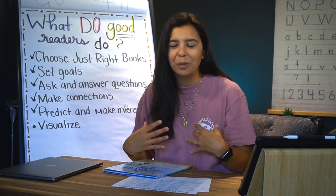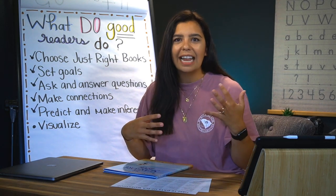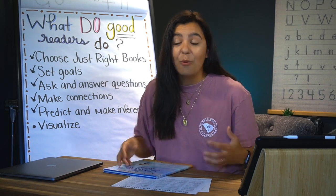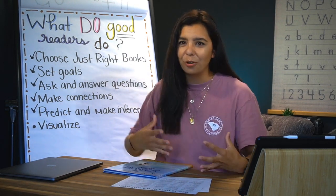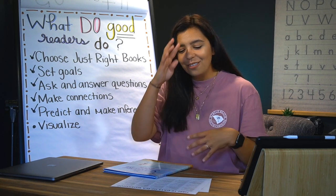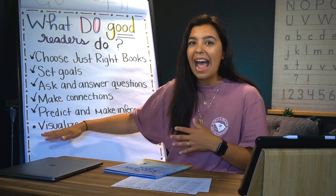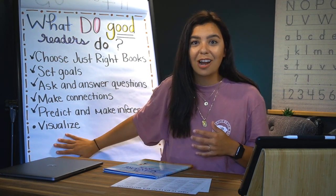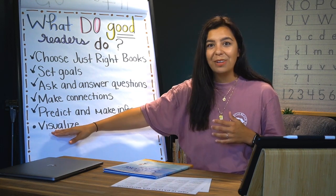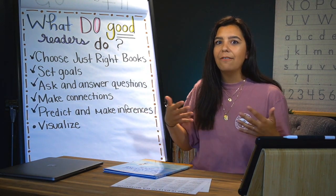I'm a really visual person. I love looking at pictures. I love, you know, anything that I can kind of see what's happening. When I learn, I learn visually. I have to see what you're doing in order to really understand it. So today we're going to talk about this skill called visualizing, and we're going to add it to our What Do Good Readers Do anchor chart. So I've already written it down here for us, and we're going to really chat about what is visualize.